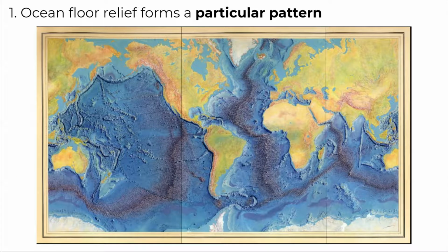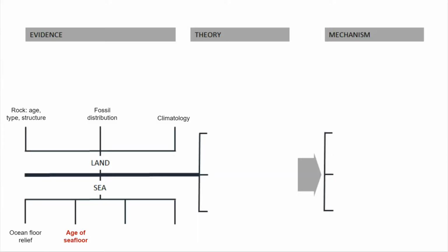So there was this pattern to the seafloor that began to suggest, well, maybe at this point of the ridge new lithosphere is being created and it's moving away and it's being destroyed here at these trenches where it's plunging further on down. And we begin to see the evidence for the mechanism. Now let's take that further to the next piece of evidence, to the age of the seafloor.